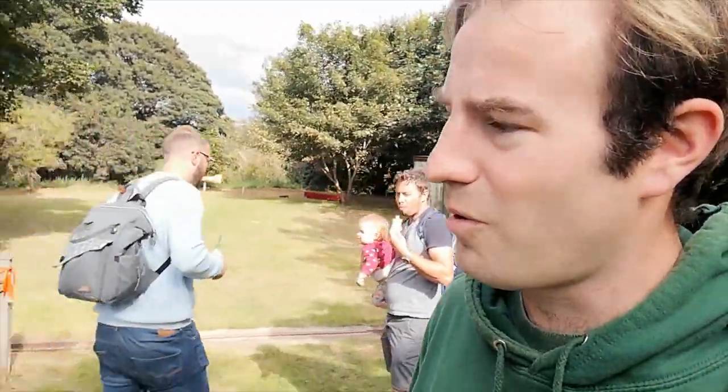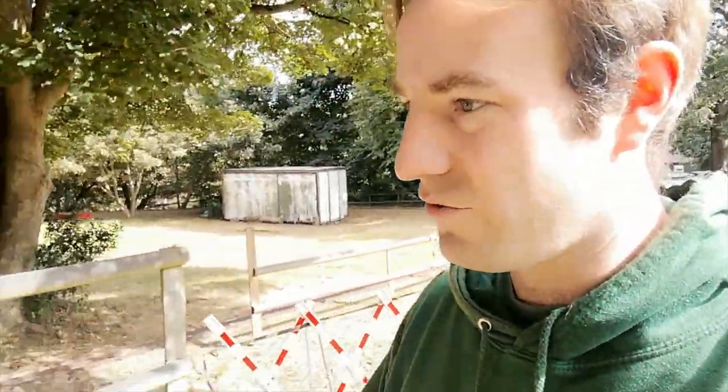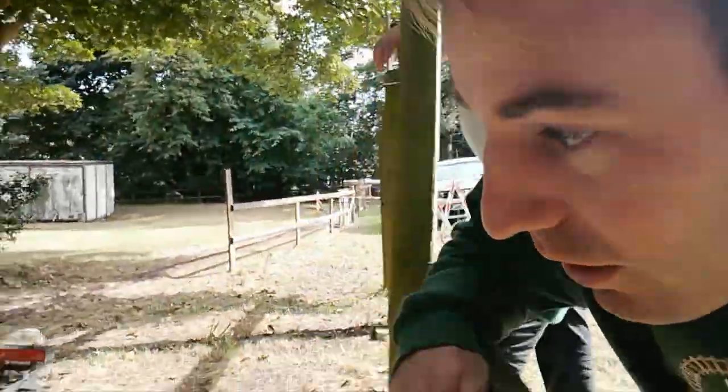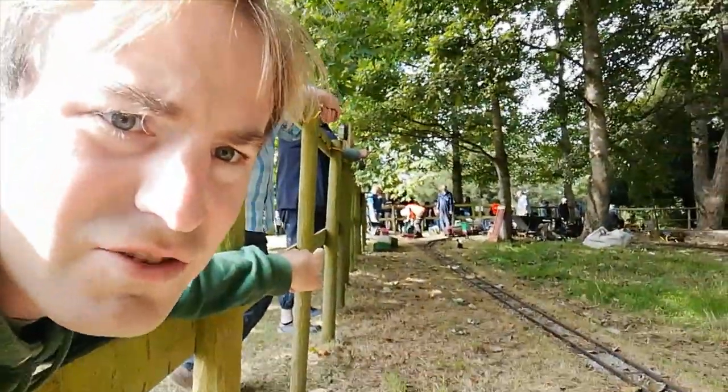But there is a branch line as well. So what we'll do, I'll show you that. The branch line's quite short, probably on par with Ashford Miniature Railway, possibly for claiming to be one of the shortest railways in the country. If I put my head through the fence here, you can see. That's the end of the branch line, with the main line down there. And the little branch line train is literally just up there.